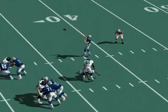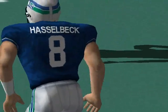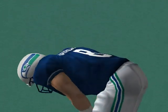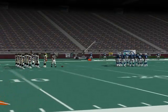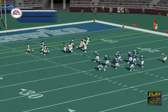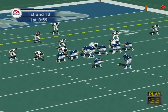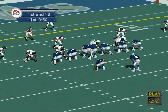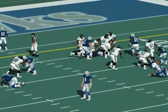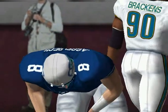Number 8 back to pass. With the throw. Poirier with the reception. Bryant with the tackle at the 17. Eighth play of this drive. Number 8 hands it off. Lake makes the stop at the 10.